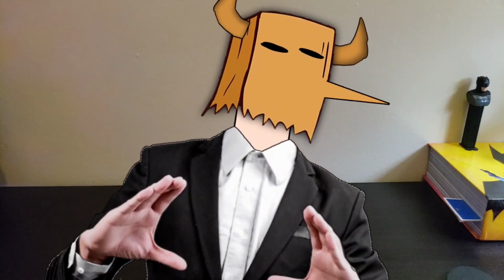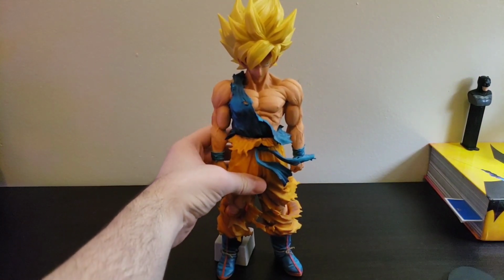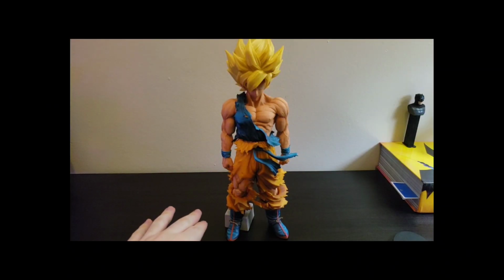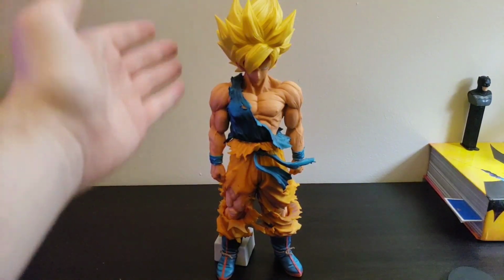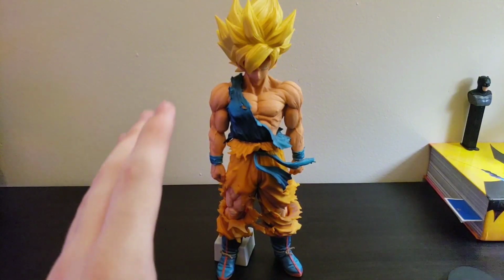Different camera angle, and you know why? That's because we are reaching the end of the video, where the final category is the biggest figures. Starting with none other than this. Is it gonna fall? It has a tendency to fall even with the lead thing. This is an incredible, I think 16-inch, 15-inch tall statue of end of the Frieza arc Goku.